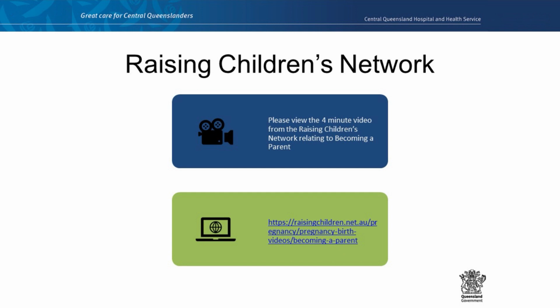Your personal health record book, the Red Book, will have a list of websites and general contacts for up-to-date, evidence-based information. It has information that is relevant for your baby's health and will be used between health services as a communication tool. It also has the Child Health Information Booklet, your guide to the first 12 months inside. Please view the 4-minute video from Raising Children's Network relating to becoming a parent. In this video, parents share their expectations and experiences of becoming a parent.